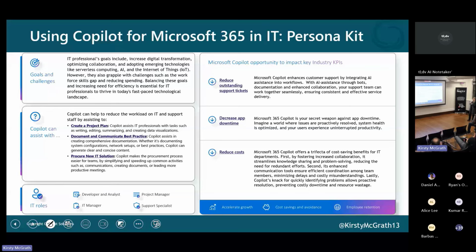How could it assist? What are the roles it generally goes to? What could you do to make an impact with Copilot? This is all in the persona kit. Some really good stuff and guidance around how you might tackle it for IT, HR or finance, to pitch it correctly to the persona.